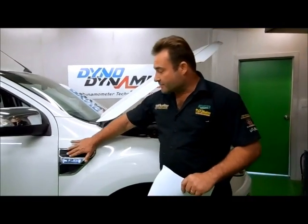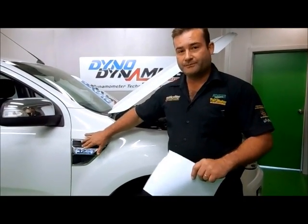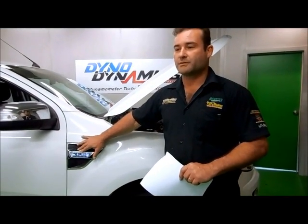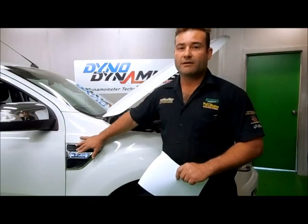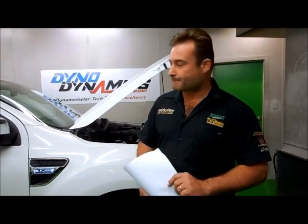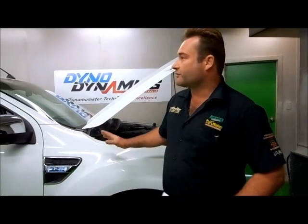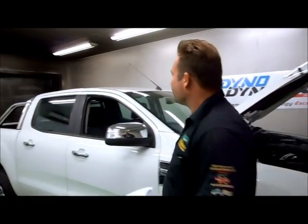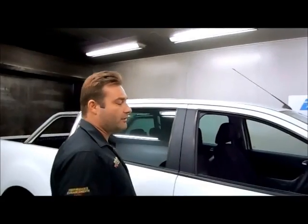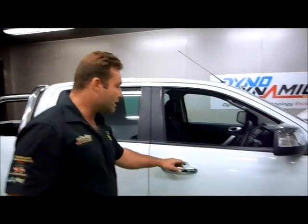First thing you can see is this model here is the 3.2 litre. This car comes out in three different size motors, the 2.2, 2.5 and the 3.2 litre, 6-speed manual, and it also comes in 6-speed automatic. The first thing you notice straight away is the car is much bigger than the earlier one. I'm 6 foot tall. You can see that the vehicle is very high, quite large.